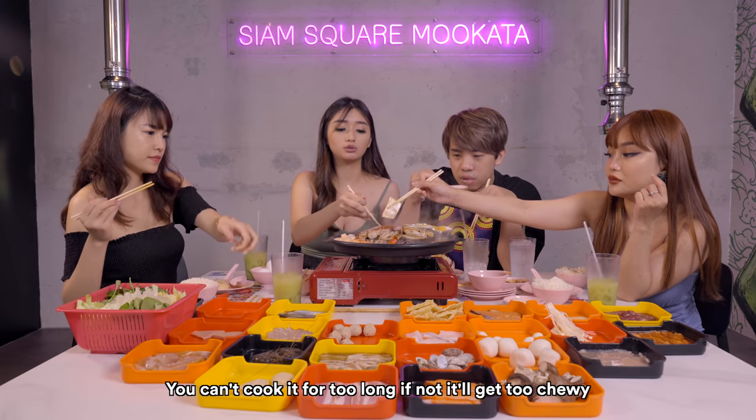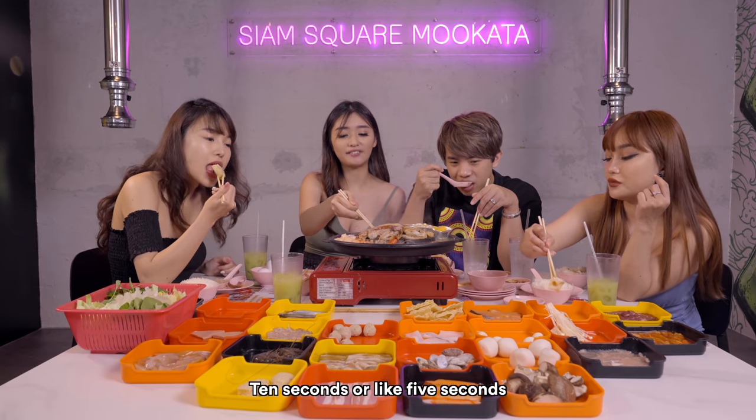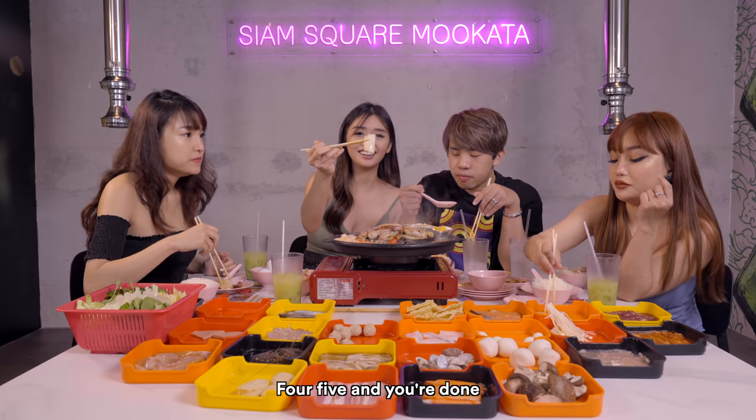So, I like this mock abalone. You can't actually cook it for too long, if not it gets too chewy. So put it in for maybe 10 seconds or 5 seconds. Like, 1, 2, 3, 4, 5, and you're done. You wanna try?